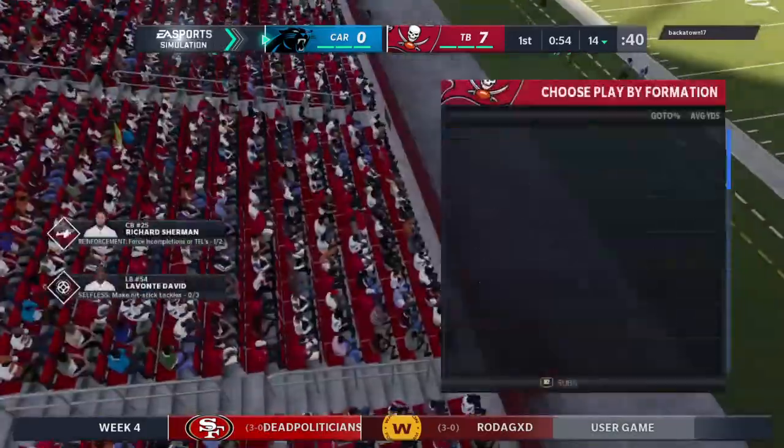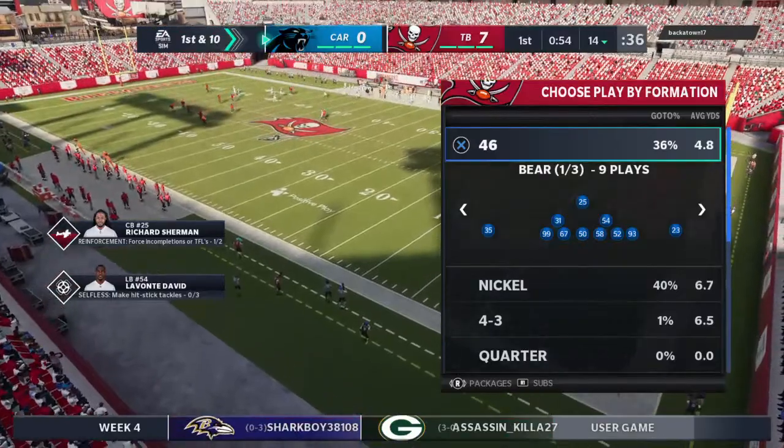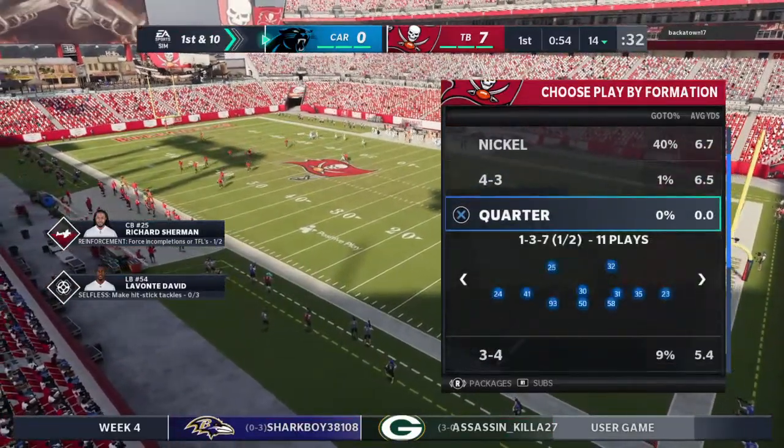That'll go as a punt of 34 yards that time. And the Panthers will have a 1st and 10 from deep in their own territory. Their own 14-yard line.